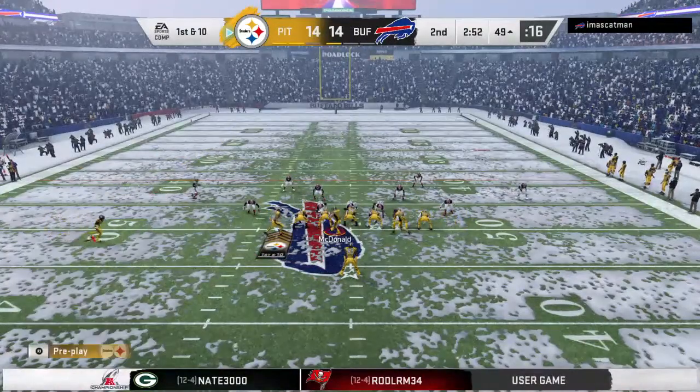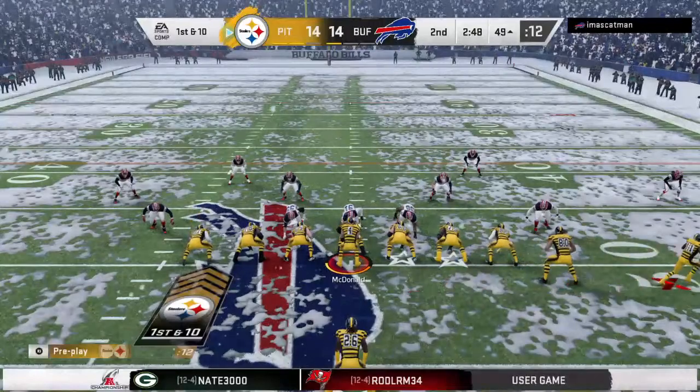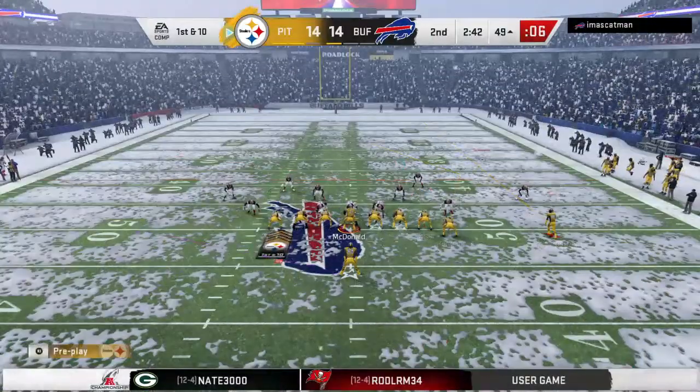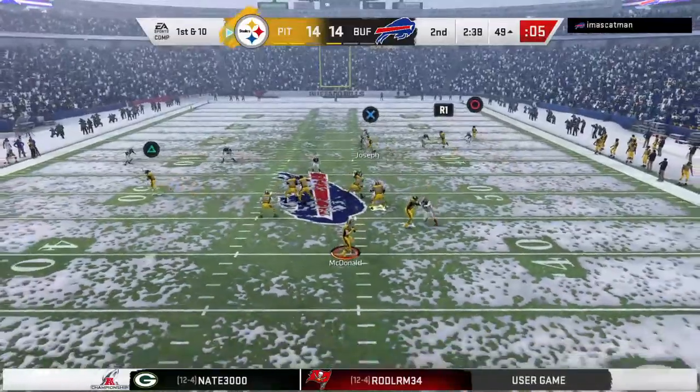6-6, pull it high. Hey, one set. Check Mike 54. Mike 54. On David.